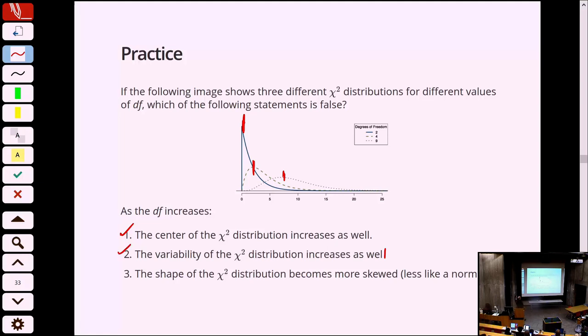Does the shape of the chi-squared distribution become more skewed, less like a normal, as the degrees of freedom go up? No, that's backwards. As the degrees of freedom go down, it becomes more skewed. As it goes up, it actually gets more and more like a normal. And this is a pattern that you will see again next semester with the T distribution, where as the degrees of freedom increase, it becomes more and more like a normal. So that's the correct answer there.